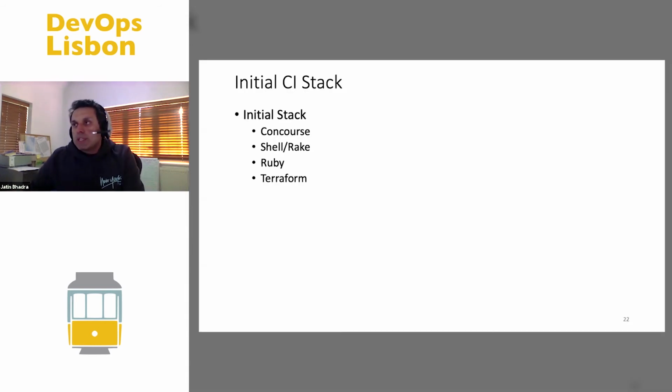Let's talk about the CI/CD stack that we started with, and then how we have evolved over the last few months from using that CI/CD stack. Our initial CI/CD stack was Concourse, and with Concourse we had a layer of shell code and rake, so Ruby rake. So rake was the layer along with a lot of shell scripts, and then we used to call Ruby, and Ruby used to call Terraform.